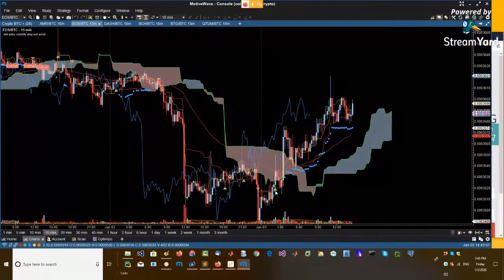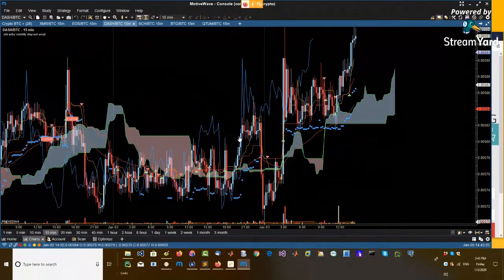The next one we have is EOS against BTC. Again, here we've had some decent, or currently a run up here. And we do get these occasional, very minimal trades. Those are something you just can't avoid at all. Next up, we got Dash against BTC. This has been doing really good too. We've got some nice winners. So we use the volatility stop as well as the Ichimoku cloud stop as well. And that seems to be working real nice.